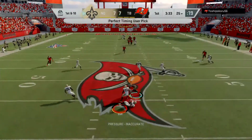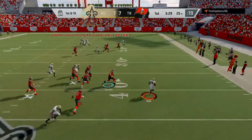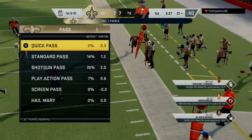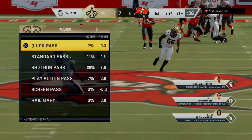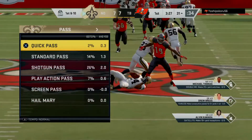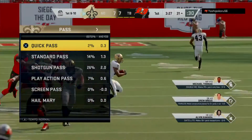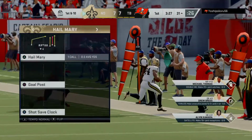Looking for Perriman, and it's intercepted. Picked off by Vonn Bell. That was a really nice interception. I think it illustrates the differences between playing man and playing zone. When you're in man, all you're focused on is the receiver in front of you. But when you're in zone, you're allowed to read the quarterback's eyes and go to the ball. That's exactly what happened on that play.